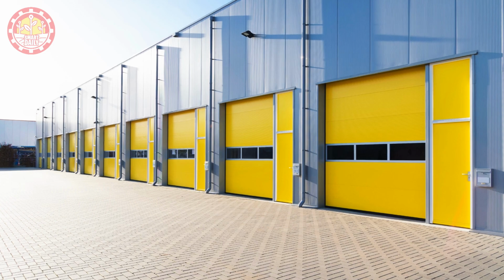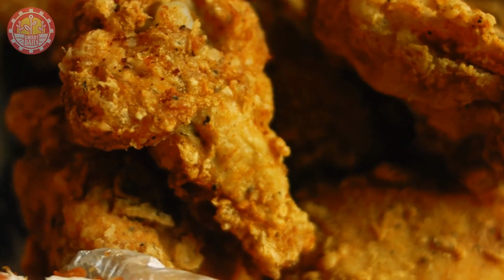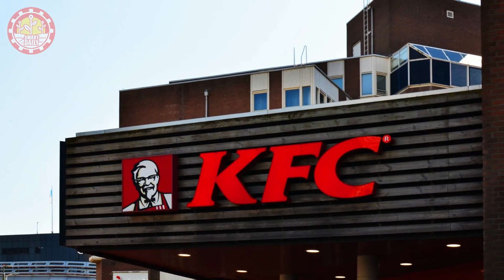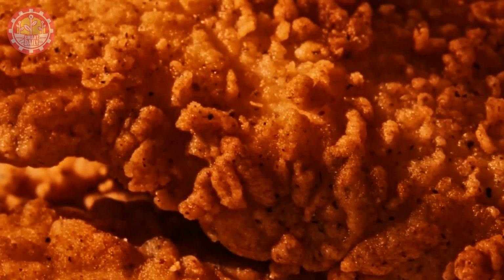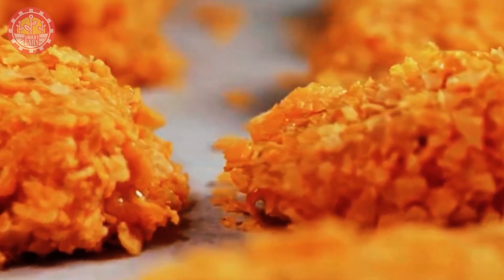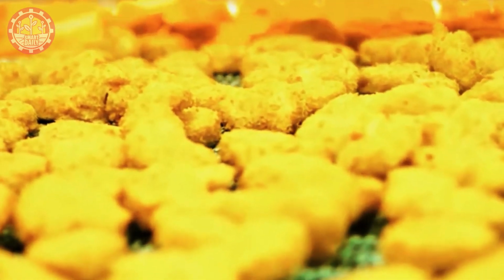Once packed, the crispy tenders are stored in temperature-controlled warehouses to ensure they stay at the optimal texture and flavor. KFC has strict storage protocols. The tenders must be kept at a precise temperature to maintain their signature juiciness and crunch. Too warm, and they risk becoming soggy. Too cold, and the texture is affected.